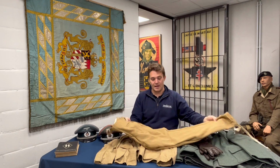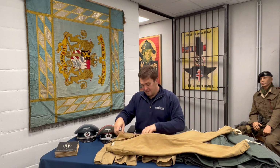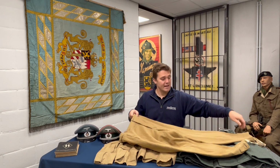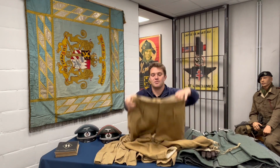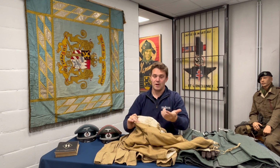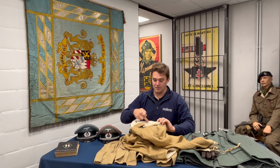Now these trousers, it's the first time I see them in this ribbed tan SS cloth. It has the original typical tan colored SS buttons. And if you ever want to know why it's an SS type of trousers, well, the size markings of SS trousers are always in the rear. If you have an army pair of trousers, they will always be marked on this side. So remember, SS trousers marked in the back.